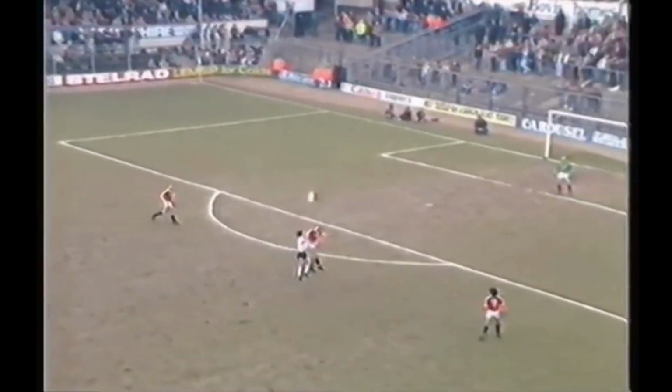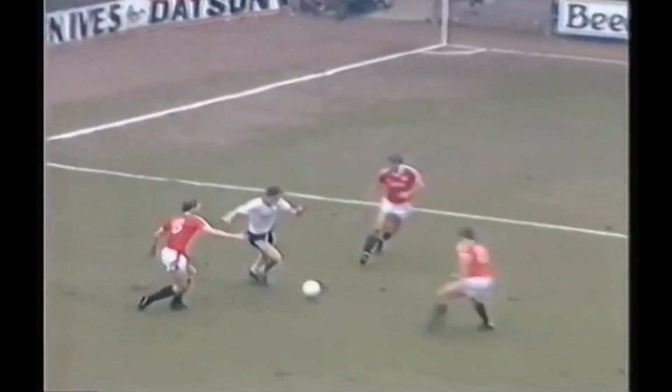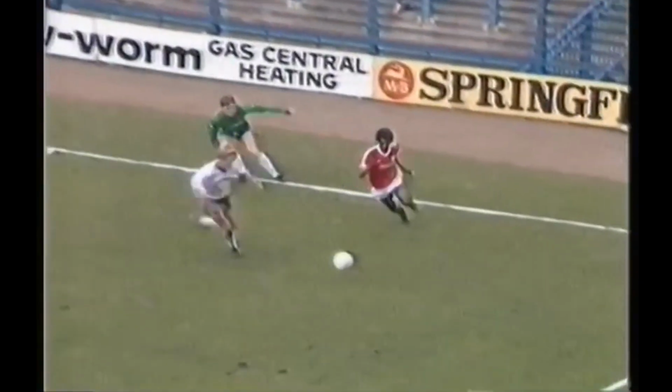Steve Devine, another teenager doing well, came desperately close to making it three. But it was Devine's throw which set up a marvellous hat-trick for Garner. Only then did Palace remind us there were two teams out there, vintage Vince Hilaire coming up, but Evans wasted it.